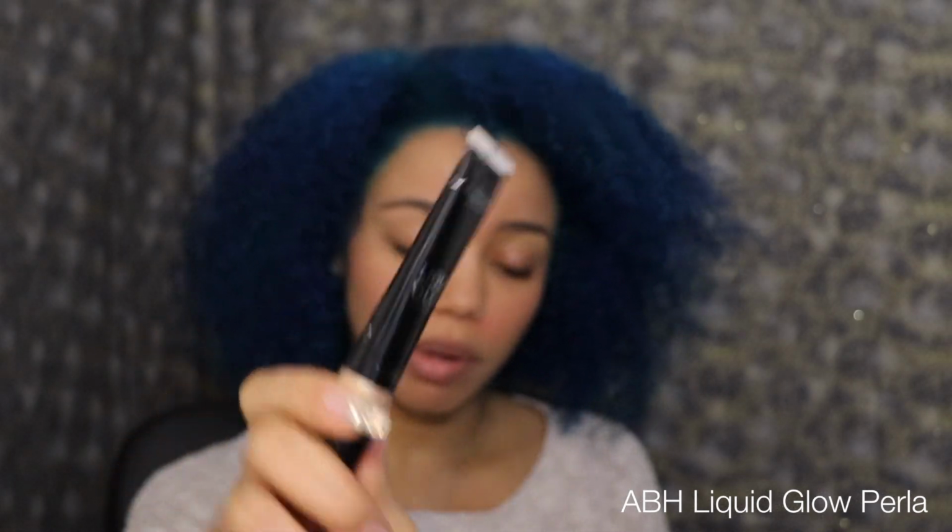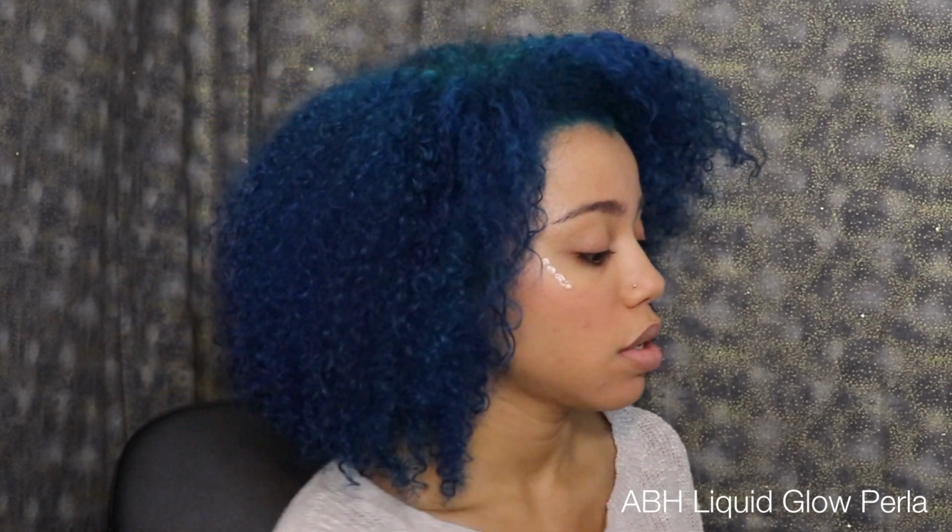I'm using my Anastasia Beverly Hills Liquid Glow in Perla, and I am just putting that at the high points of my cheekbones. Blend that out with a tapered highlight brush. You gotta do that pretty quickly because it does set very fast, and it is kind of a thicker consistency, so you wanna just get that blended out.